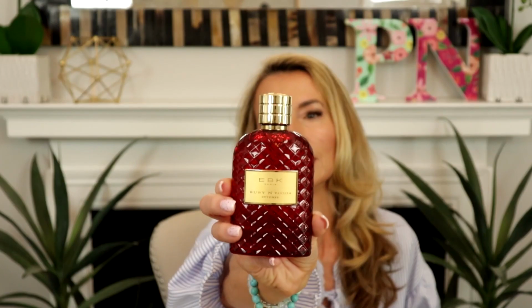I think I'll do a review or a discussion of the house in general, but it is by EBK, and it has been kind of all the rage recently, and it is Ruby in Vanilla, and this is one of the most beautiful fragrances I have ever smelled. Now, I found out about this through Greta Beth, who has a YouTube channel. I'm sure you know who she is, but if not, I will link her channel down below.